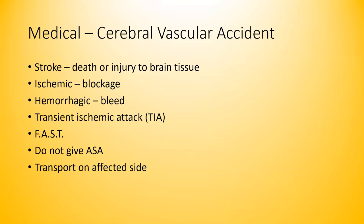A CVA or a stroke is kind of like a brain attack, like a heart attack, but for the brain. It could be caused by a blockage, an ischemic stroke. It could be from a bleed, a hemorrhagic stroke. Since we don't know which one's which, if they're having stroke-like symptoms, you do not want to give aspirin, because if you think it's a block and it ends up being a bleed, you'll just make them bleed more. A transient ischemic attack. Transient means it comes and goes, ischemic is like that block, and attack is, well, being attacked. So it's a block that kind of comes and goes. It's basically a precursor, like, I'm gonna block. Just kidding, not yet. Your time is not yet.